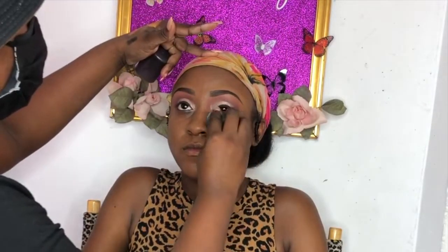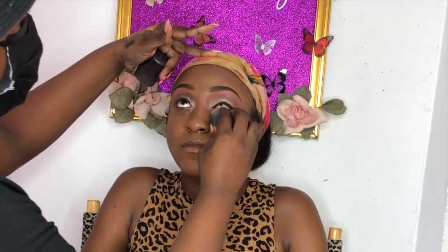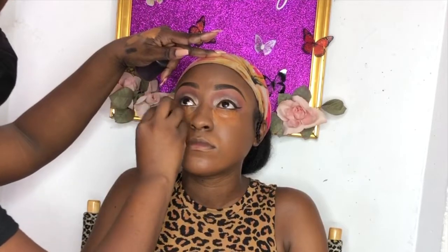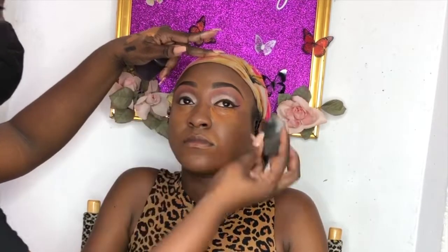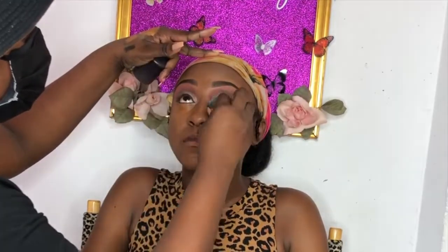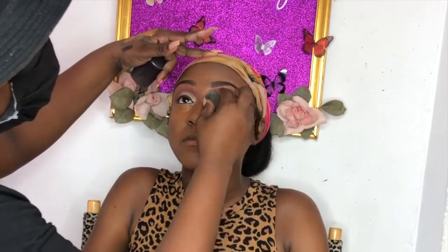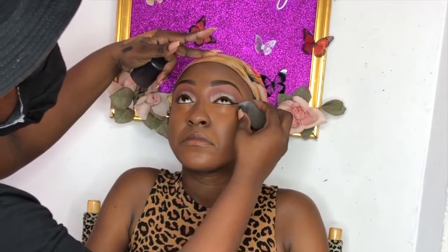Alright, so now we're going up for the under eye, and we're going to be using LA Girl's Toast under the eyes to bring some lightness to her under eyes. After which we're going to apply the Sasha Buttercup Powder to set and bake it a little bit.